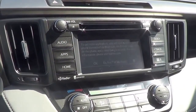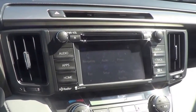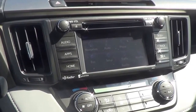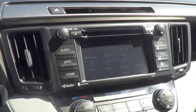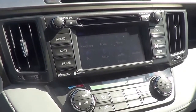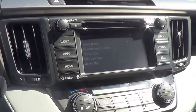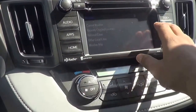You're definitely not going to have overcomplicated controls or touchscreen response, like how the Escape is with its My Ford Touch, and the Hondas, the new Hondas, their two screens can be a little frustrating to use at times. Now, you do have weather, of course, but you have to have your smartphone connected.